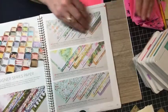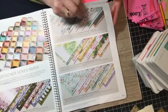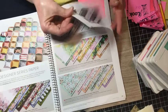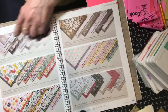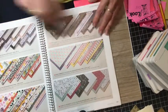And then we have our DSPs. I love that these are all new, except I noticed they did bring this one back in Good Taste, which has all the tiles and the wood and the textures.